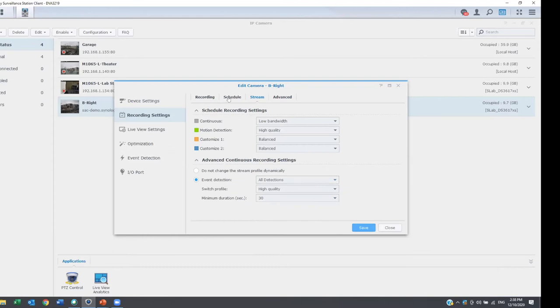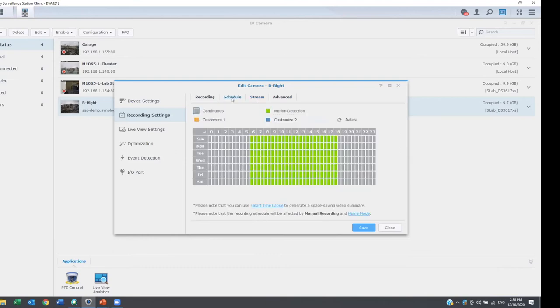And not just that, we can go back and change the complete recording schedule. So for example, if this is set up for an office, then you can set up continuous recording because there's supposed to be nobody in the office when it is not business hours. So you can do it up to 5 a.m. And if your office opens at 6, you do motion detection because there will be a lot of people in and out. You want to know who comes to the office. You want to get notifications. And then you can do it really up to your schedule as well.